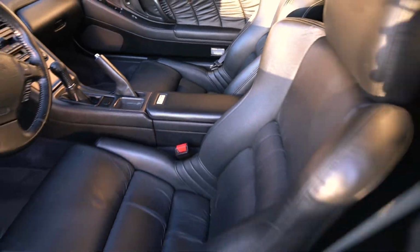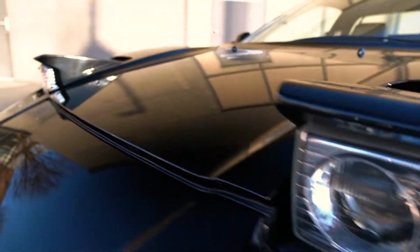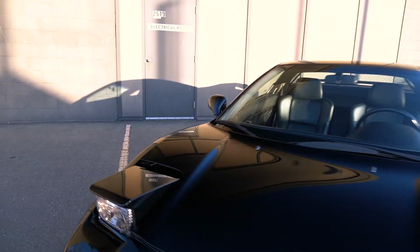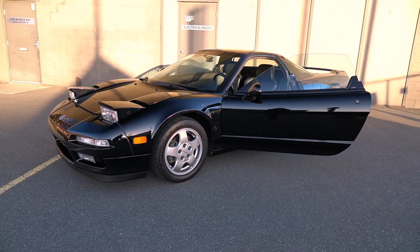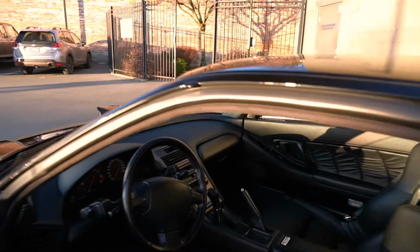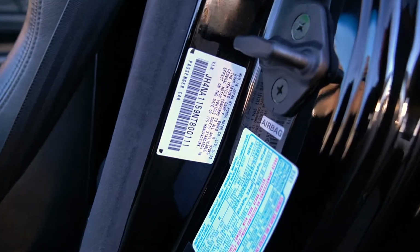Let's just pop the headlights up. How about that old school door chime? Let's have a look at those lenses. In very good shape. Across to the other one. I love the pop-up headlights. Not for everybody, but I love the ear that it speaks to. These cars are compliant in the US too. If this car was going down south of the border, here's your VIN number.